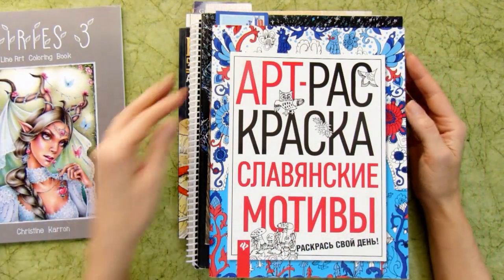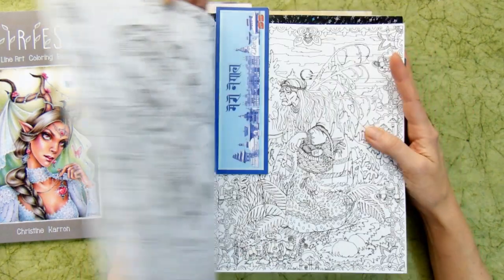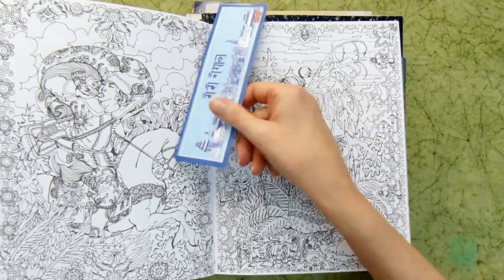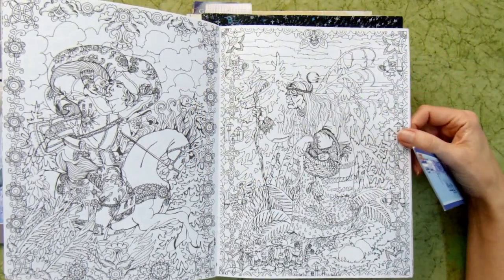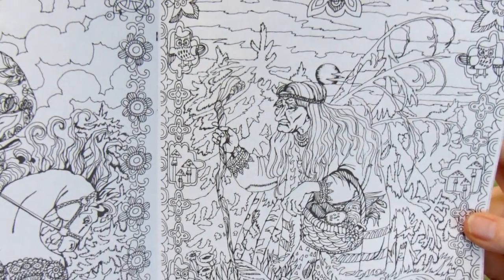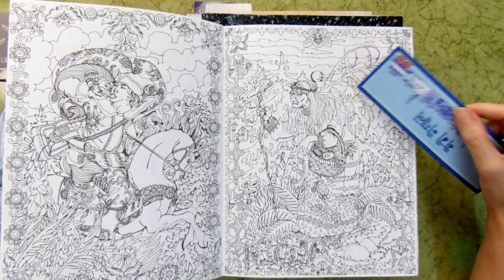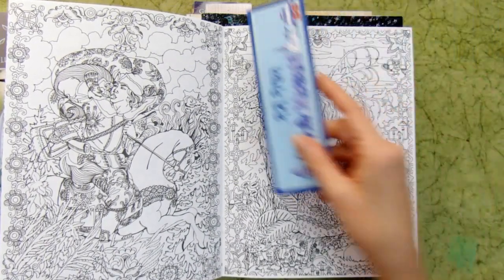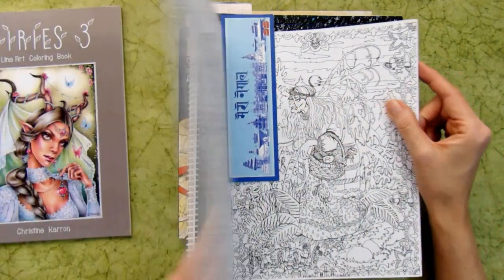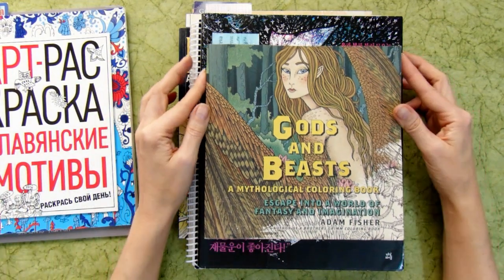Then this Slavic motifs coloring book, and there is this character from Slavic mythology called Baba Yaga, an old witch kind of, you can see. By the way, in the newest book by Kirby there is this character as well, Baba Yaga. So if you got that book, you can check this illustration.